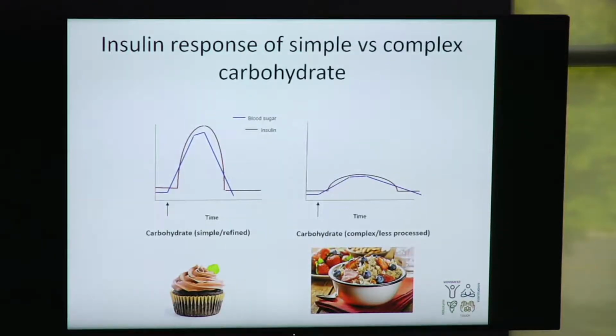There is a connection between the type of carbohydrate that you eat and how your blood sugar and insulin levels respond. On the left, we have a simple carbohydrate, let's say a cupcake. In the blue, you will see what happens to your blood sugar. In essence, it goes up pretty high pretty quickly. The red line is your insulin level, which generally speaking will go up to match that rise in blood sugar. If you eat a more complex or less processed carbohydrate, for example, whole grain oats, you have less of a rise in your blood sugar and less of a rise in your insulin level. So the type of carbohydrate that you eat can affect your insulin level.